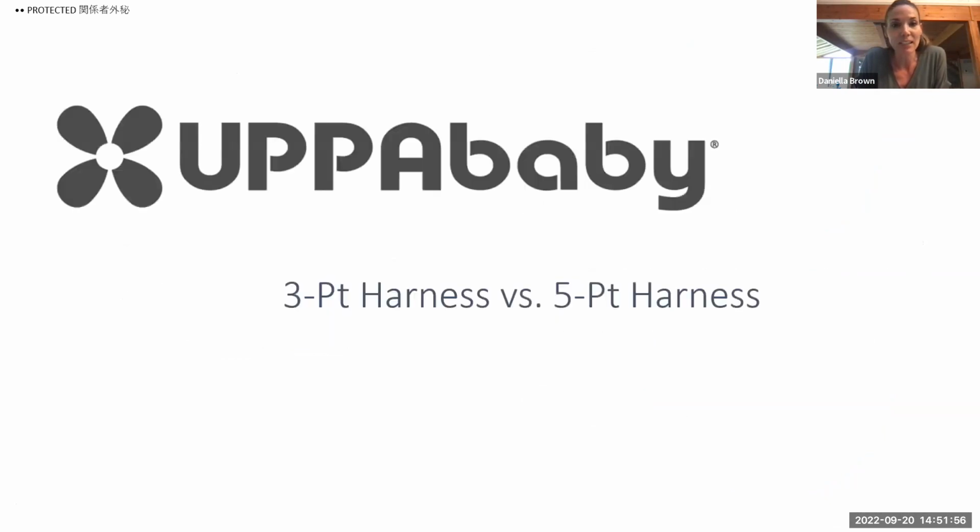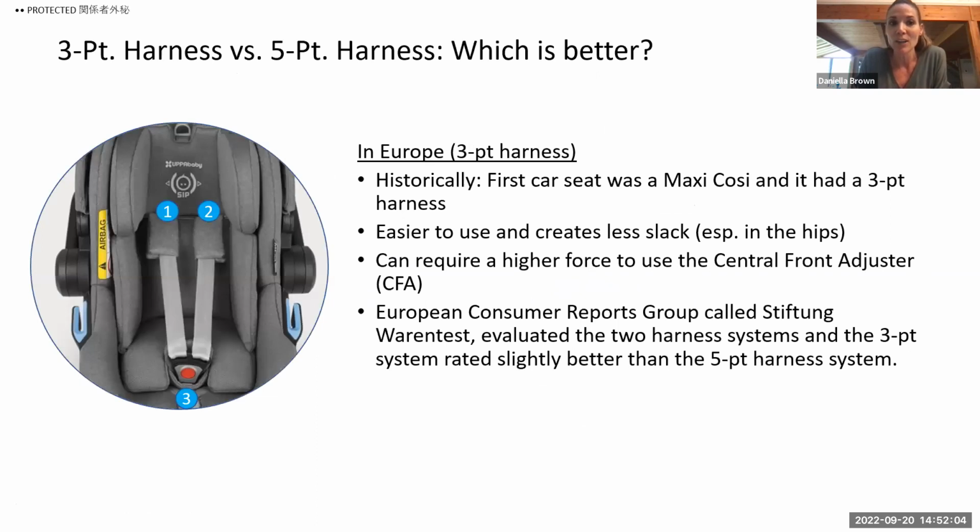Next slide, please. So keeping in line with discussion on the 3-point harness and 5-point harness, what is the difference between the two, and is one better? The 3-point harness, we see this over in Europe quite a bit, and historically it was first seen on the Maxi Cozy. As you can see, I've pointed out the 1, 2, 3, which makes up the 3 points of contact there. It's said to be easier to use and creates less slack in the hips. Because you don't have your points 4 and 5 in your hip points, you don't have to worry about lifting up and removing slack like you would on a 5-point harness.